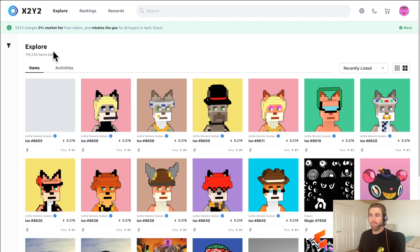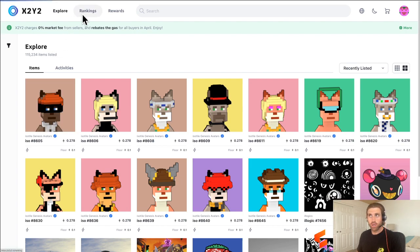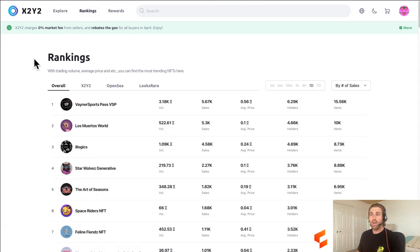Now, if we wanted to be a bit more methodical about searching for NFTs, we could go to the rankings. And here, they do have a nice page that shows rankings of top NFT collections in the space. We can have a look at it by overall, which I believe it does it by holders, potentially, by number of sales. Never mind, we've got a filter here in the top right-hand corner.